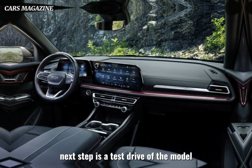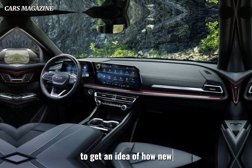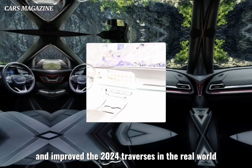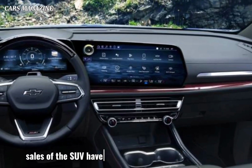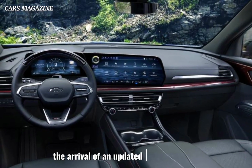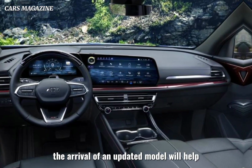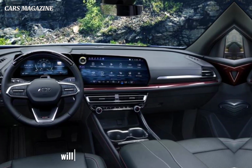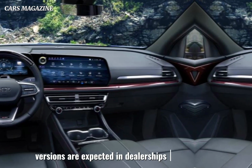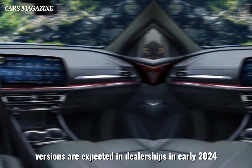Next step is a test drive of the model to get an idea of how new and improved the 2024 Traverse is in the real world. Sales of the SUV have been declining for some time now. The arrival of an updated model will help. Assembly of the model will start before the end of this year, and the first versions are expected in dealerships in early 2024. Prices to follow.